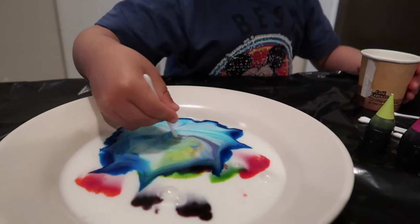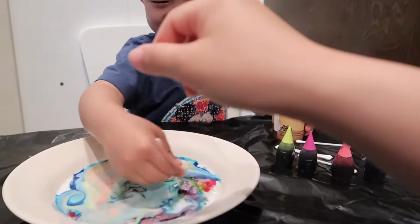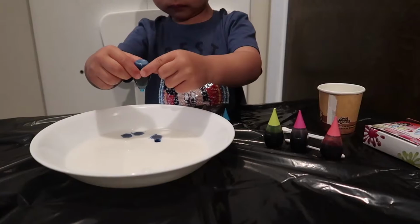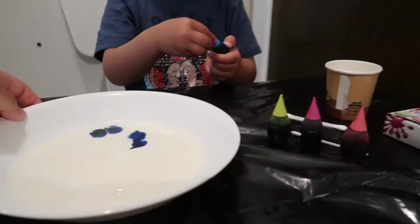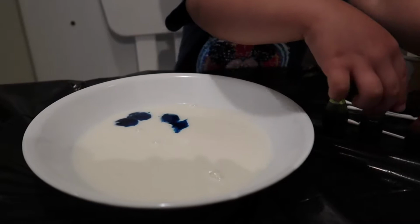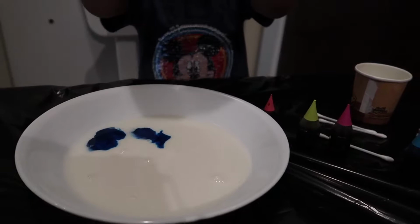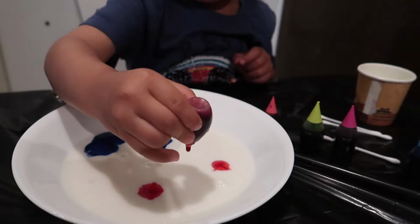Whoa! Is it fun? Coconut milk. Oh, coconut milk. We're doing this science experiment for the second time, and my tip is to put the food coloring not too close to each other, and when you dip the cotton bud into the soap and put it on the milk, you have to swirl it slowly and gently instead of so fast, so it can create the lava-like situations. So you will see later on this second experiment, it looks so much better.